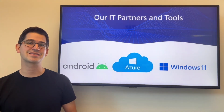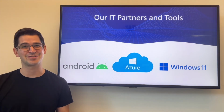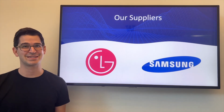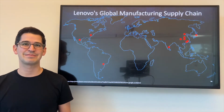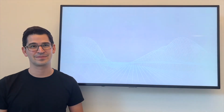Our IT partners will include Microsoft Windows and Azure, as well as the Google Android app. The hardware for the LapDock will be primarily sourced from our suppliers LG and Samsung. We will manufacture the LapDock in Lenovo's already established factories throughout Mexico, US, Brazil, India, China, and Japan.